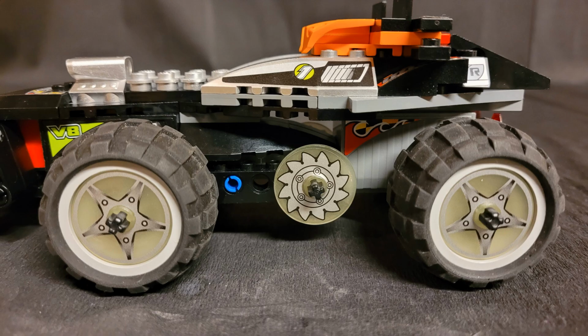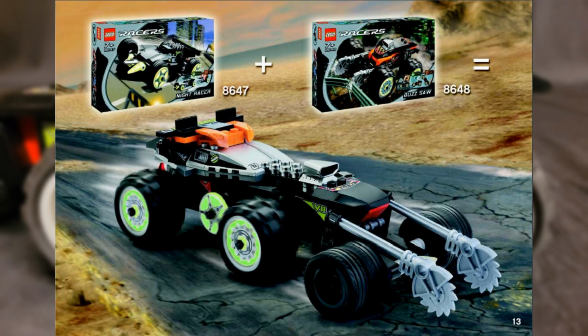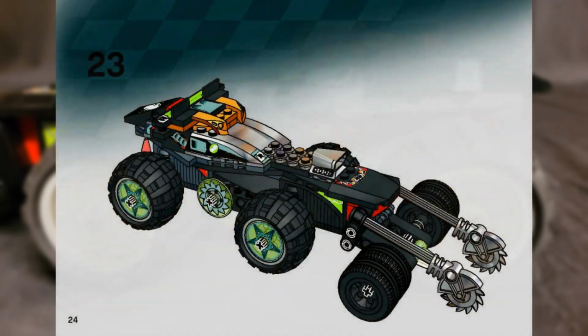Looking at some details, I do like that these two discs were just tacked on to add more glow-in-the-dark material to the whole thing. If they really wanted, they could have added the two leftover discs as well, but maybe that'd be unnecessary. Speaking of discs, the cover art and instructions don't seem to agree on which discs should be where, as the cover art says the Buzzsaw should have its own discs on its own wheels, and the Night Racer's discs should be on the side, while the instructions say the opposite.